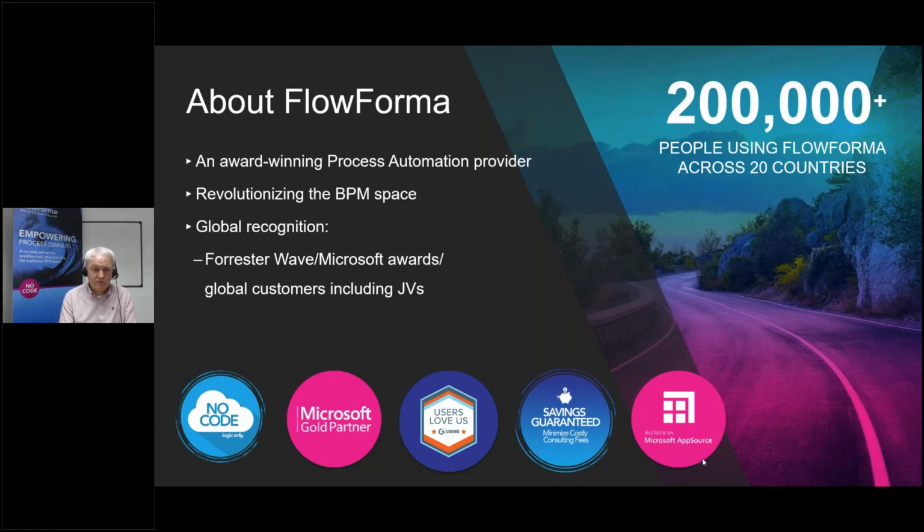Just to say that we've over 200,000 people across the world using FlowForma at this point, so we're rapidly expanding. And of course, that's driven as well by the recent pandemic, where people are rushing to digitize as much as possible. We're being recognized by various bodies, including Forrester, for example. We're also a Microsoft Gold Partner, and we've got very high reviews on a site called G2 Cloud, which I can recommend you have a look at.